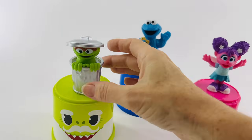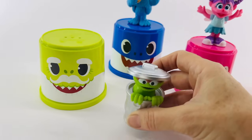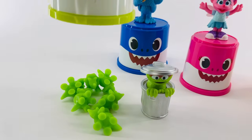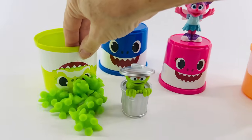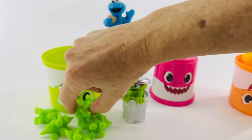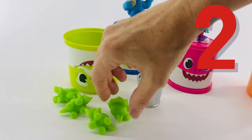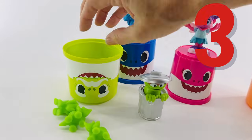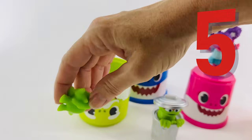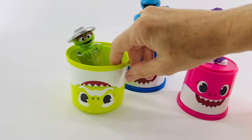Of course, Oscar the Grouch, you want to be next. You're green, just like Grandpa Shark. Okay, let's see what's hiding underneath Grandpa Shark. Oh, look at all those dinosaurs. Let's count them. Make sure you count with us. Here we go. 1, 2, 3, 4, 5, and 6. Good job, Oscar. There you go.